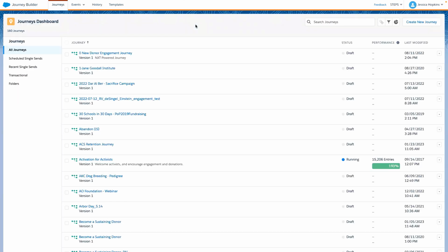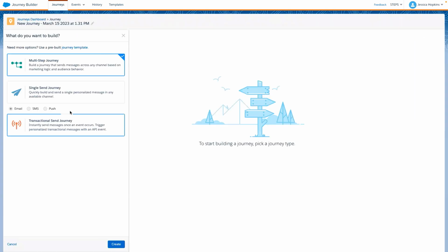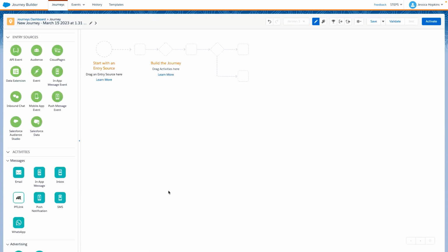So this is always a very exciting piece of Marketing Cloud because we're really pulling all of our communications in. Previously we were working on single send emails, single send text messages, but this is where we really get to create and craft those experiences for the individual so that they are going to work with our organization. So we're going to start with just a single step. Again, you can do single send journeys and transactional send journeys within here, but we'll do multi-step just for demo purposes.